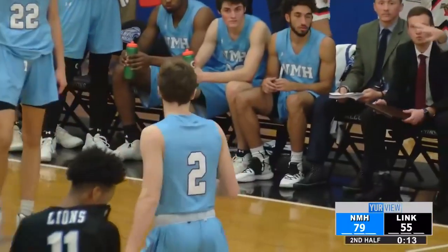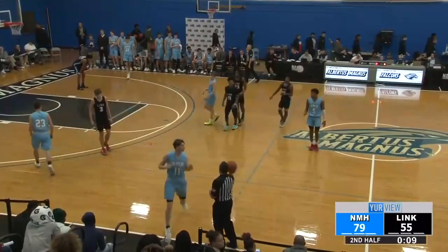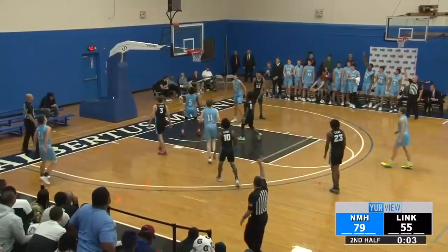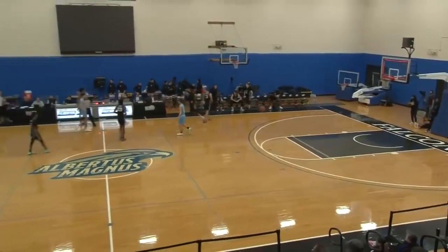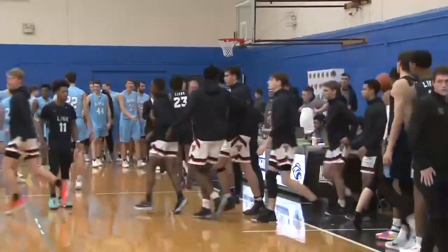Ball poked away. 14 seconds to go. Inbound to Brown. I don't know that he needed to take that one. They nail the three, and that'll just about do it. And a win for Northfield Mount Hermon, 82-55, the final, Adam.